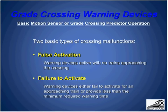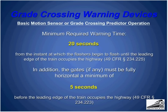Now here's a slide that addresses one of the previous questions. What is the required minimum warning time? According to 49 CFR, Part 234, a crossing must give at least 20 seconds of warning time. And that is measured from the instant that the first light begins to flash until the instant at which the lead locomotive physically occupies the highway. It must be no less than 20 seconds. A second federal regulation, also contained in Part 234, is that if the crossing is equipped with gates, the gates must be fully horizontal for a minimum of 5 seconds before the train physically occupies the highway.